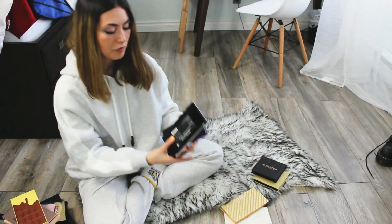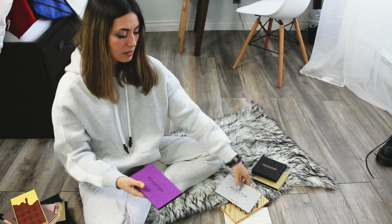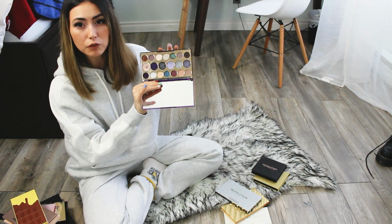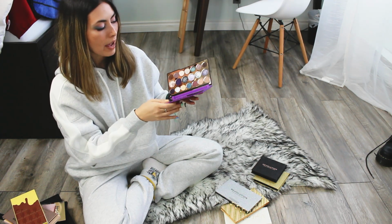Then I have two of their Precious Stone palettes. I'm not the biggest fan of these. I actually think I'm going to get rid of the purple one. This is the shade Amethyst. The shades in here are really beautiful. The formula just wasn't my favorite. So yeah, I don't know. I'm not the biggest fan. The formula just wasn't great.